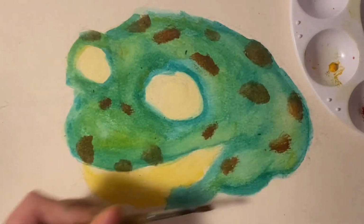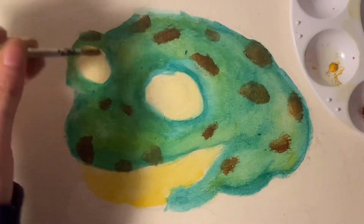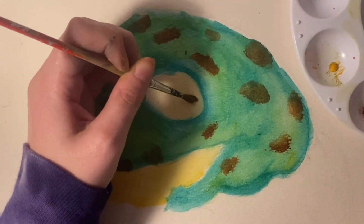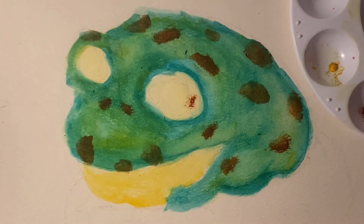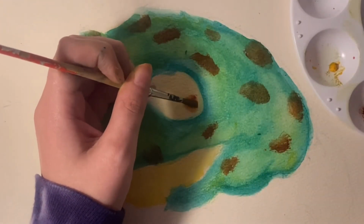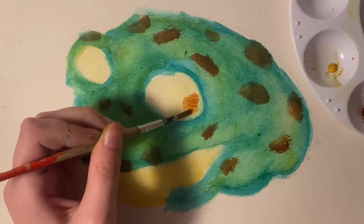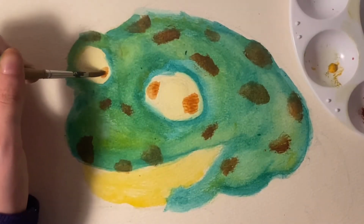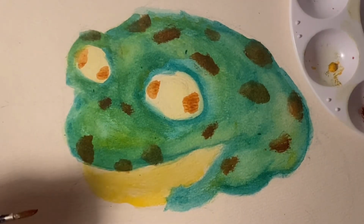Alright, so I did Goblin's dots all around him, and now I'm going to do the two little ones inside of his eyes that are on each side. They're kind of like round ovals, I would say. Or tall ovals, that's what I meant. Not of course they're round, they're ovals. Alright, I think that looks pretty good for now.